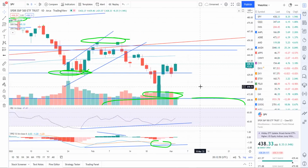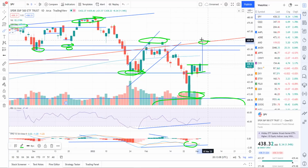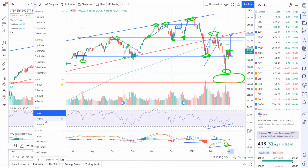And the SPY is kind of bull flagging, is what I would have to say. You have this flagpole here, and then you create the flag right in here. And then what you do is you just take that flagpole and extend it. And that puts the SPY all the way up here at this red trend line that I have marked out, up around 456.70. And that is a back test of the bigger trend line.